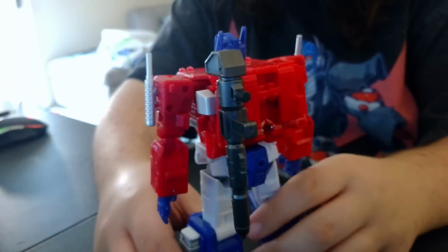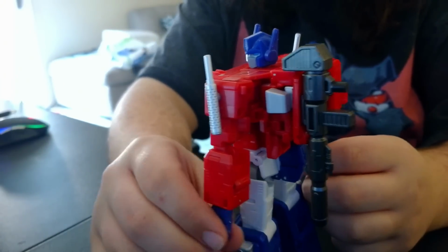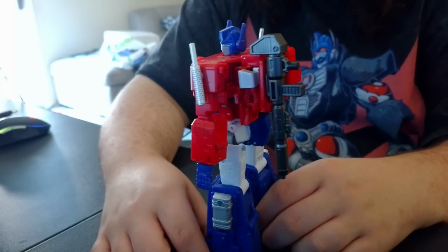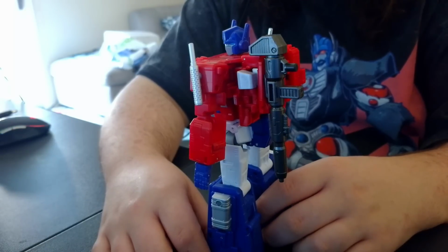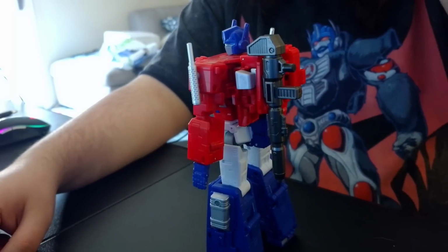The proportions are fantastic. It just really feels like Hasbro cooked this guy to perfection. And given the importance of the 86 movie and the Commander class price tag, they basically had to make it perfect. But shout out to Hasbro for actually knocking it out of the park this time. I know some people are worried about 86 Megatron, but I'm really not, because Hasbro worked really hard to make this Optimus look good, and I just can't imagine they want to fumble the matching Megatron.